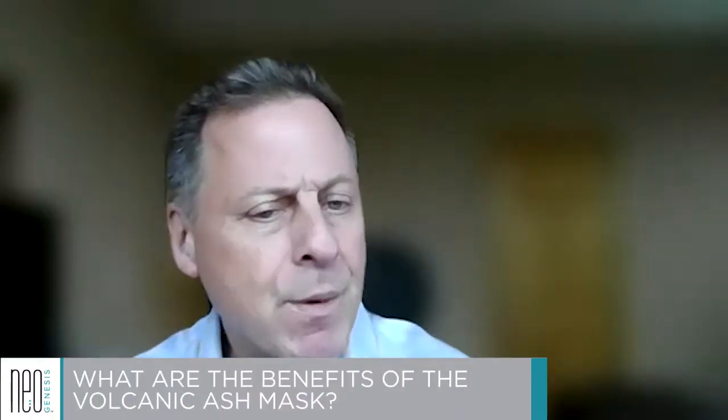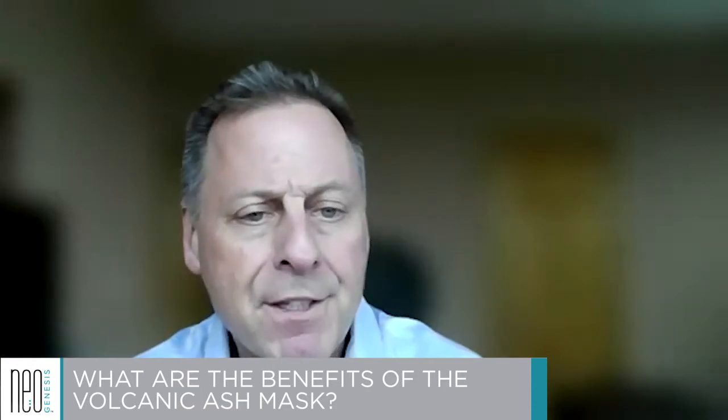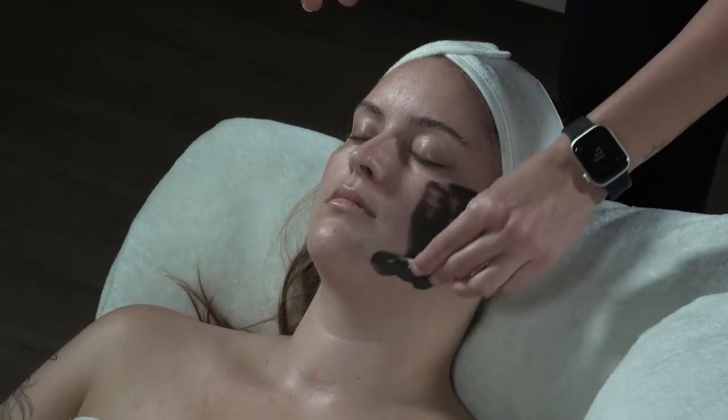And what is the benefit to the volcanic ash mask? We didn't get to touch on that earlier, but what should people anticipate as the benefits of using the volcanic ash mask if they've got acne? The reason why we're using a mask is that there are some ingredients that you just don't want to put on the skin and have there all day. And so the mask is something that's meant to go on during a treatment or at home, say in the evening.